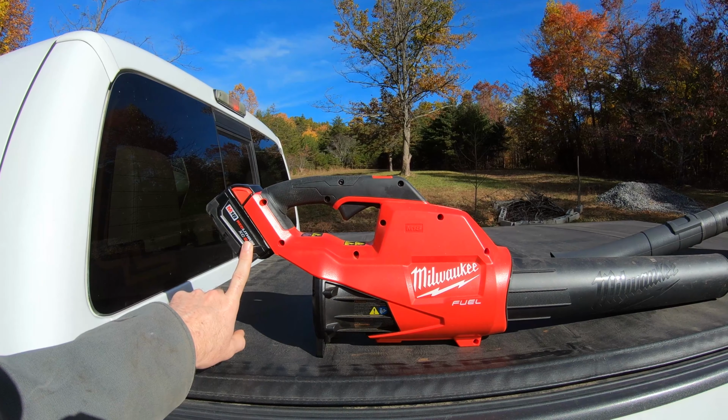I also got to angle this Husqvarna right because it has that little dip to it. So if I'm not angling it right, it makes it look like this is more powerful. Overall though, the Husqvarna definitely has a lot more power than the Milwaukee.